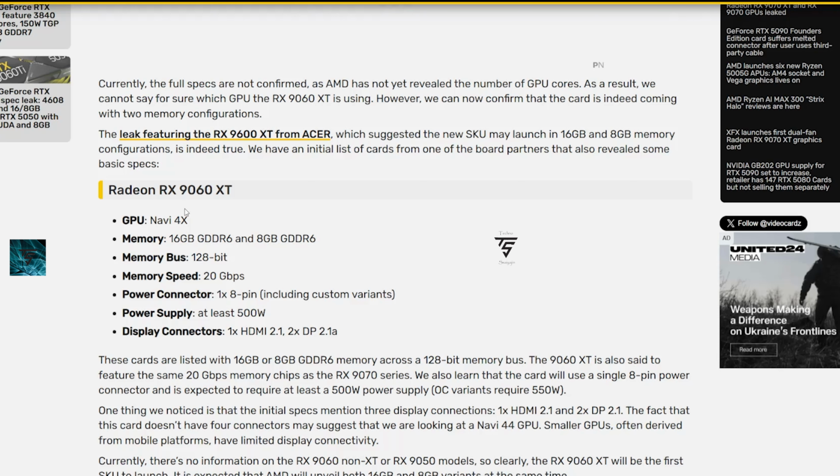Navi 4X, basically it's Navi 4 something. It can be Navi 42, Navi 41. We still don't know anything about it. It will come with 16 GB of GDDR6 or 8 GB of GDDR6. Don't know why they still didn't go with GDDR7, but since RX 9070 is not based on GDDR7, it doesn't make sense to go with 9060 with GDDR7.